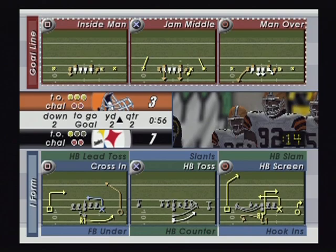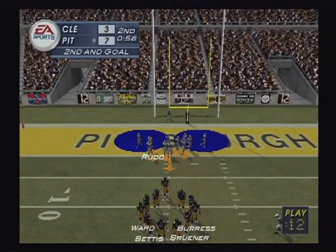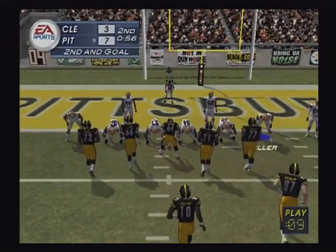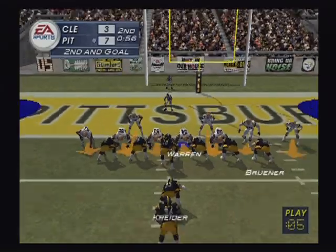I think this is where you bring in one of the two tight ends, heck, maybe even three, and you try and find one of them open for the score. Second and goal. They'll go from the I formation.